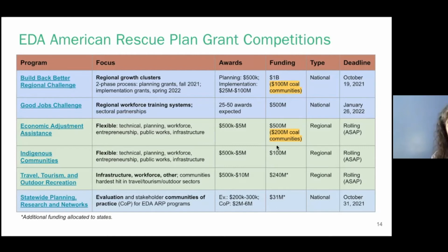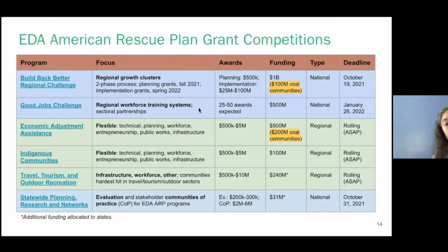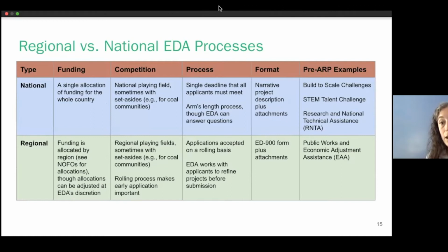It's a lot to take in. One thing I do want to flag: you notice that I color-coded these, right? The two challenges and the statewide planning and research networks are national competitions, and the others are happening at the regional level. And this is important because EDA functions very differently at the regional and national levels.